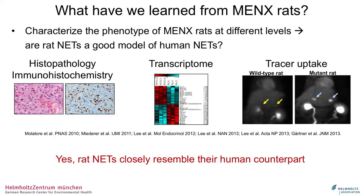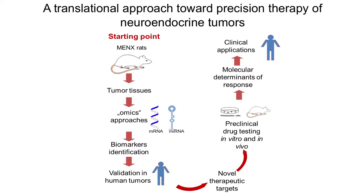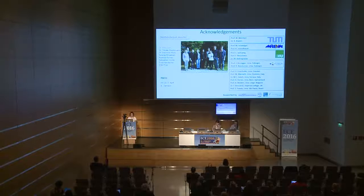And we were able, over the years, to demonstrate that these tumors resemble their human counterparts, so we can exploit these animals also for translational studies, trying to better understand neuroendocrine tumorigenesis, not only in rats, but also in humans. And we can use them for preclinical trials to screen some interesting molecules for their efficacy against these tumors. So with this, I close.